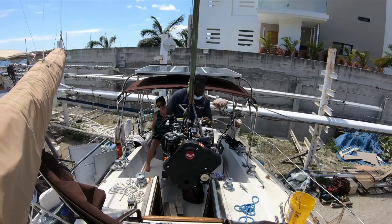All right, the guy's gonna do some more cutting on the engine bed to get it just where they want it, but in the meantime, let's go check on the painting. Wow, look at this. Moving right along. Wow, unbelievable, moving fast.